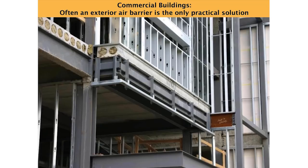So as an example of that, this is a simple 2-story steel frame building, but the number of holes and penetrations that would be left existing if I did wrap the inside of those steel studs with an air barrier should be obvious from here. Through the floor slabs, through the hollow core plank, at above ceiling joints, etc.